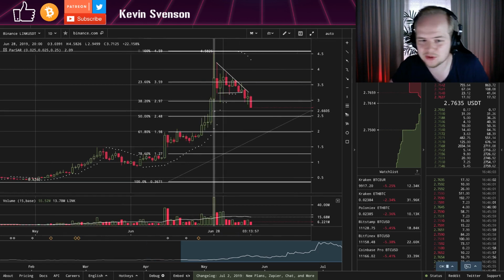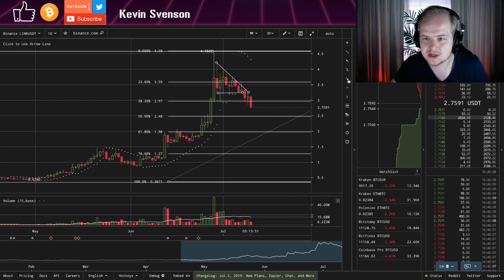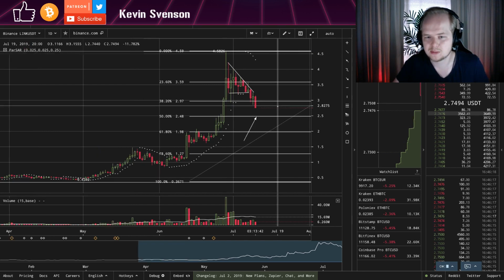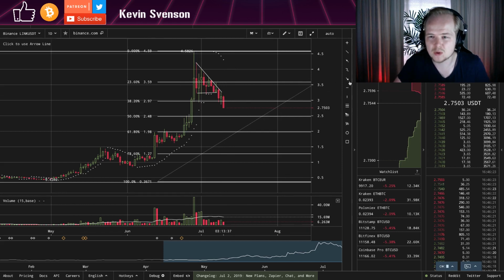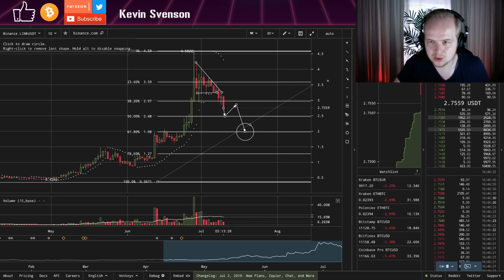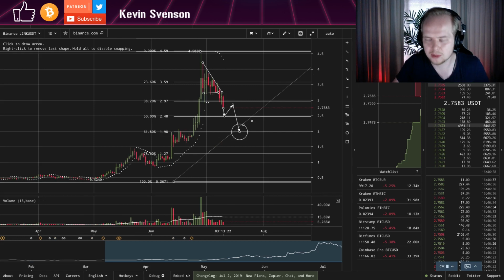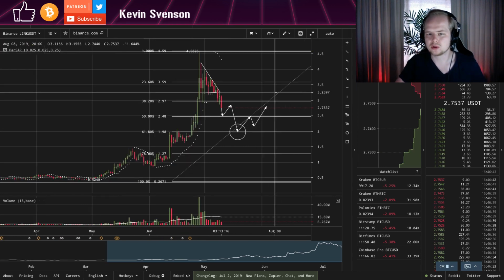So there's really not much support going from $2 to $3. I think temporary support should be at the 50% retrace at $2.50. There's nothing much holding you up until $2.50. I would say most likely you're looking for temporary support at $2.50 and then ultimately getting a pullback to about $2, which is your golden retrace, and then a rally. I would suspect that $2 would be that reaccumulation area you'd be looking for if you're interested in Chainlink. Most likely $2 is that level.